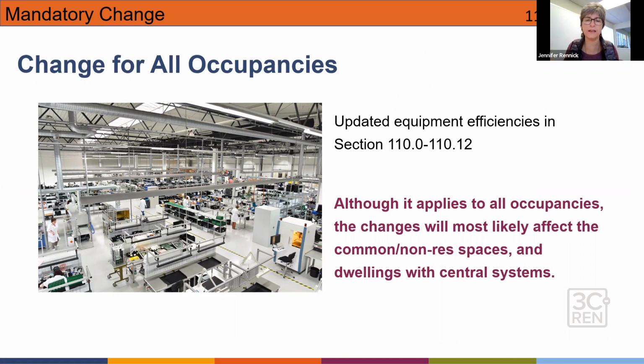Probably big picture change worth mentioning for all occupancies: there have been some updates on equipment efficiencies, and mostly you're going to see that on the equipment that would be associated with non-residential spaces. So as it applies to multifamily, you might see it with the common spaces or the associated non-residential spaces that are part of your multifamily project. And a lot of the smaller pieces of equipment efficiency are still under Title 20.